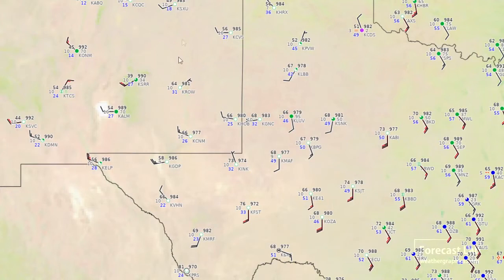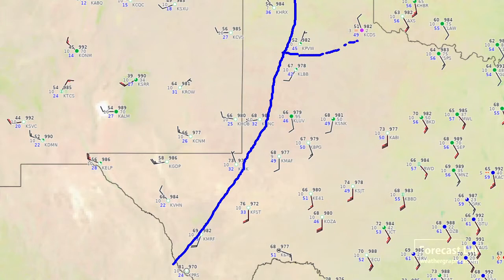We see westerly winds through all of New Mexico and parts of far west Texas. Marfa there still showing southerly winds along with Fort Stockton. So the front is probably going to be right in this area here. You can see not really much of a push of cold air behind that front, and it looks like the Canadian air has not really arrived in that area yet. It does look like a boundary, maybe from some early convection up here in northwest Texas.